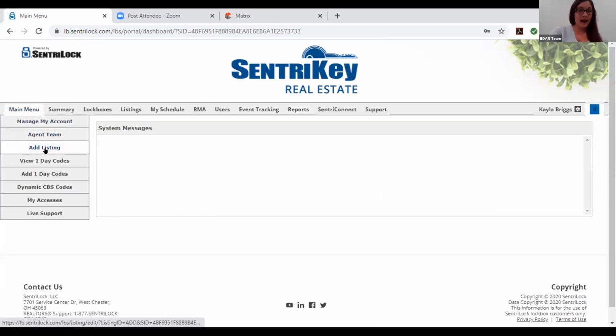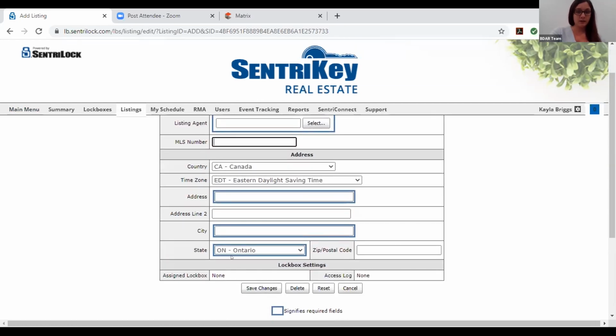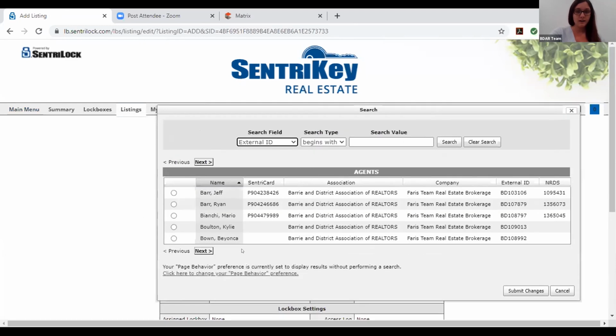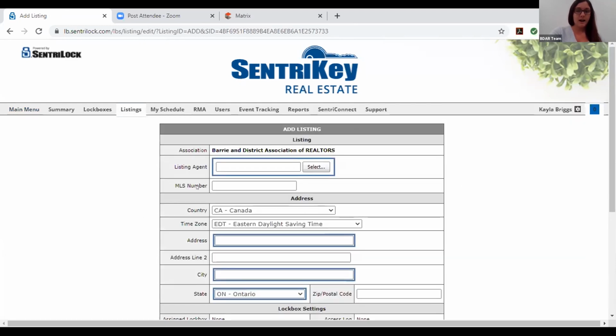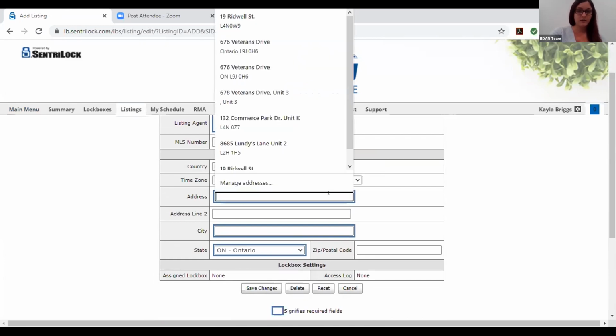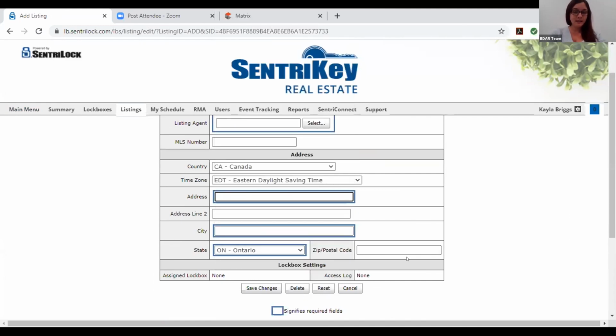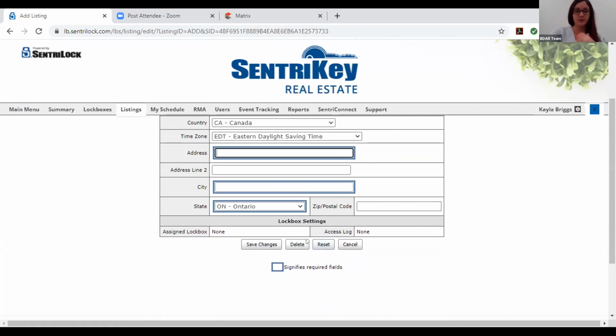We're going to go through how to add a listing. This is only in the case of an exclusive, or if the agent puts a lockbox on the listing before it's on the Matrix system. You simply fill out the little boxes highlighted here. You select who it is, the MLS number if there is one, but you shouldn't need that if you're just doing an exclusive. Then you type in the address, city, all that, save changes, and then it's in there.